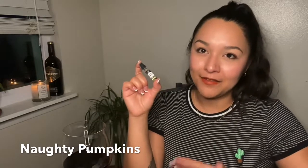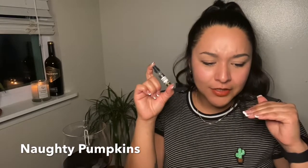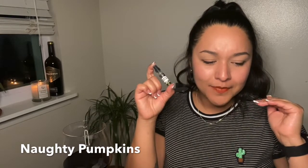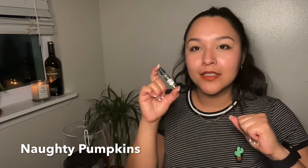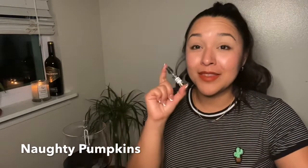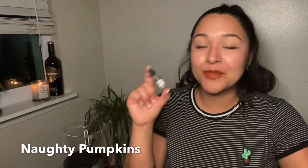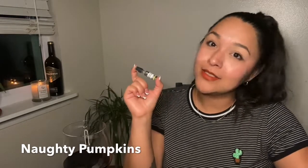I gave it a 5 out of 5. And on the dry down, it settles and it's more vanilla-y and more sweet and a little bit less pumpkin-y. I get more powder, vanilla, sweet. So this Naughty Pumpkins was my favorite one out of all the testers that I got.